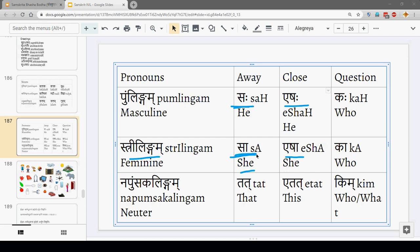Sa is used when some object is away. Esha is used when some object is close. Tat and etat, these are the two words in the neuter gender. Tat is used when something is away. Etat is used when something is close by. And kaha, ka, kim, these are the question words in three genders. Kaha in masculine, ka in feminine, and kim is in neuter gender.